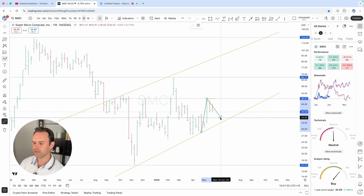And then after the selling has run out and buyers come back in, for the buyers to confirm they're in control and they're willing to take the price higher, we need the price then to move back up and take out this level here. So the price needs to exceed this price peak here of 47.80. So effectively, you could have a rule where you would enter the stock once the price goes above 47.80.